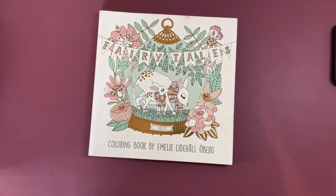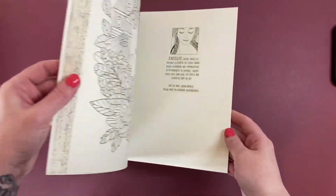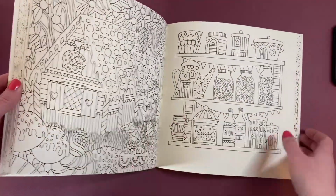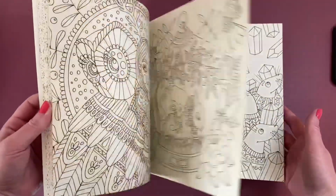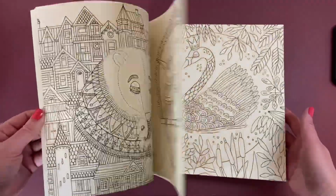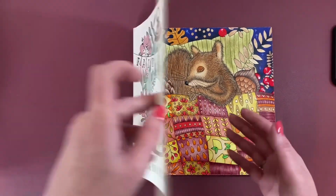So next up we have Fairy Tales. This is a colouring book by Emily Lydell-Oberg. This is the second colouring book of hers. Really whimsical, cute images in this one. There's some lovely Christmas pages. That's one that I did. Another one. Really, really cute. I think there was one in the front I did of this one. My little squirrel. So it's Emily Lydell-Oberg, Fairy Tales.